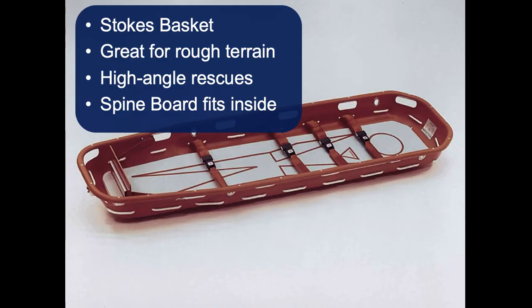Stokes baskets. You'll see these on helicopters. You'll see these on rescue vehicles. These are designed to go over the side or be dropped by helicopters, or should I say lowered by helicopters, I guess. The patient's placed inside, and a person on a spine board fits right inside this basket.